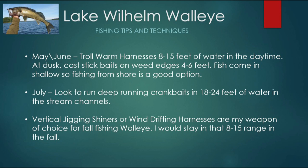In July, you're going to want to run deep running crankbaits on about 18 to 20 feet of water in those stream channels. You always have the option to do some vertical jigging, especially with shiners, or wind drifting worm harnesses in the fall. I would stay in that 8 to 15 feet of water range in the fall if you guys want to produce walleye.